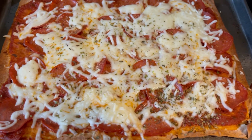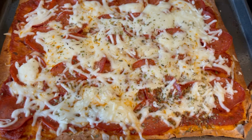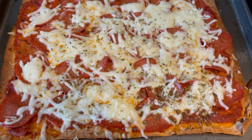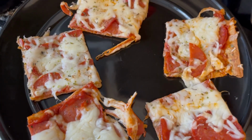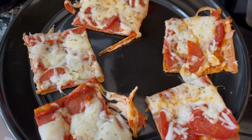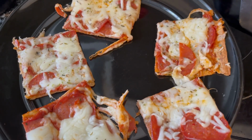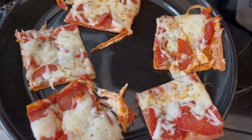And there's the pizza when it comes out of the oven, and I'm going to have half of that pizza, and it's gonna be about 9 points. And I have 5 cuts of pizza there, and it's not quite half of the pizza, so I'm gonna count it for, let's see, I counted 1, 2, 3, 4, 5. The pizza made 12 pieces, so I'm going to count this for 7 points.